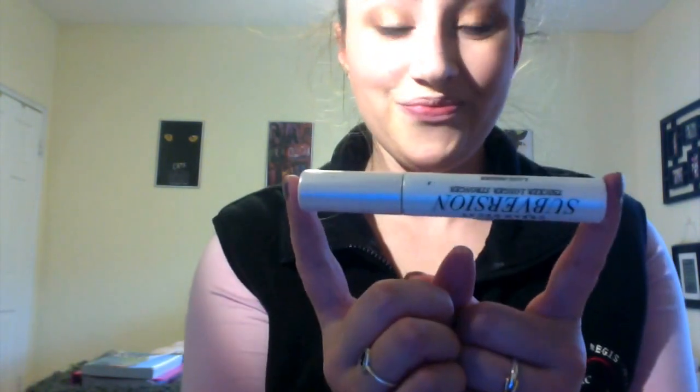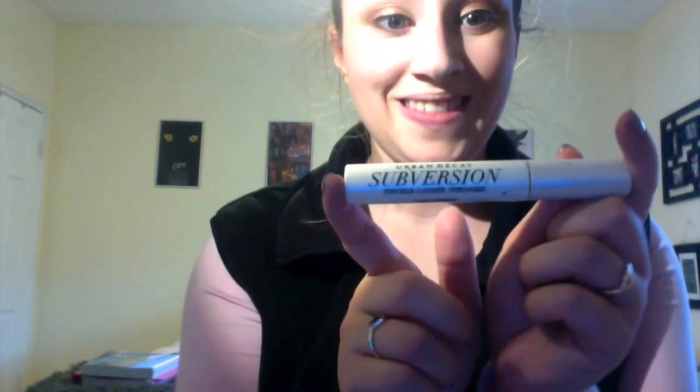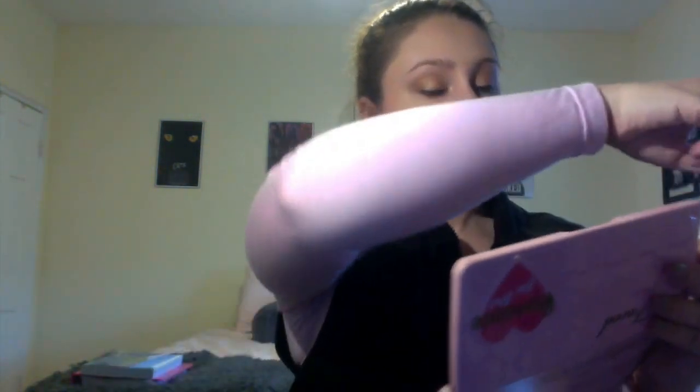Now for mascara, I start with Subversion by Urban Decay, and it is an eyelash primer. I feel like I have 0 eyelashes, so I always start with an eyelash primer and then I put my mascara on top.